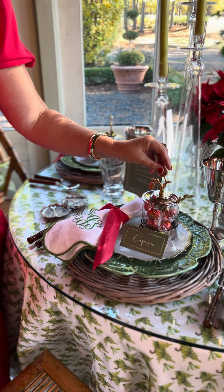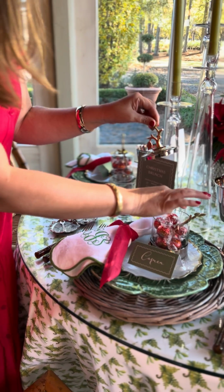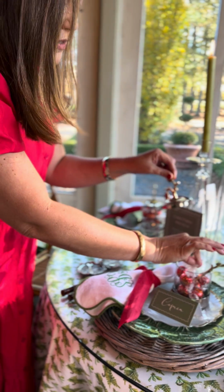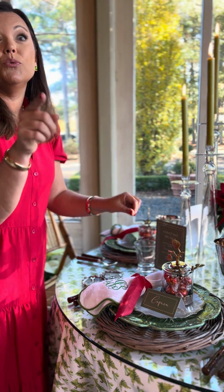And then always, always send your guest home with a happy. Y'all found these on Amazon. Filled them up with gorgeous chocolate balls. Absolutely easy. Make sure you always send your guest home with a happy.